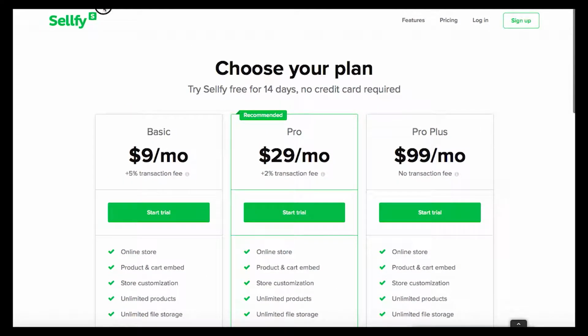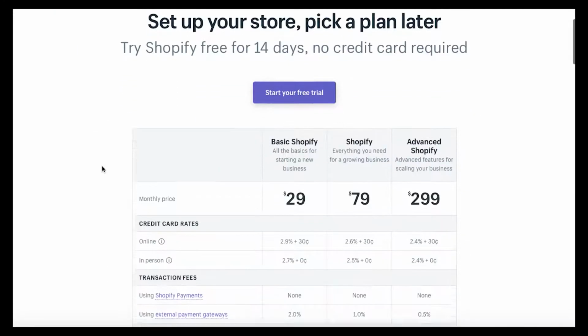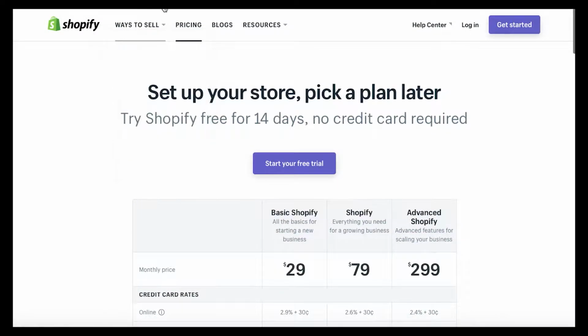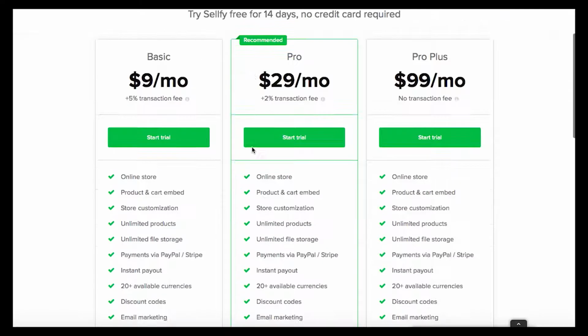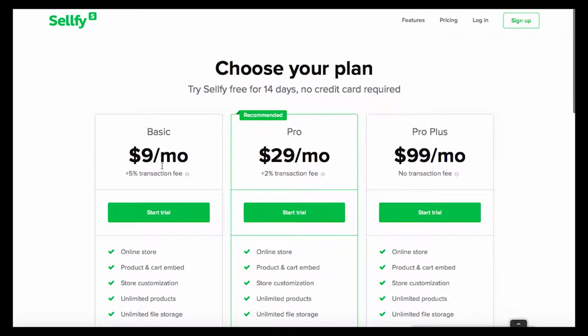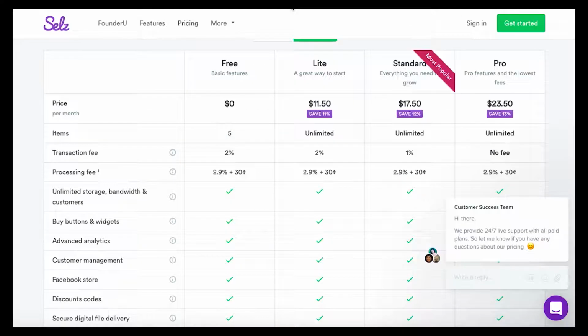Now, here's the thing. Remember, Shopify has all of this, plus it has the ability to sell inside of Messenger and that kind of stuff, Amazon, Enterprise. You don't get that with these others, with Gumroad or Sellfy. So you really need to think about what you want to do here. Sellfy's a good cheap option, but again, I think Shopify is the best overall, and Gumroad is more for your tech-savvy folks.